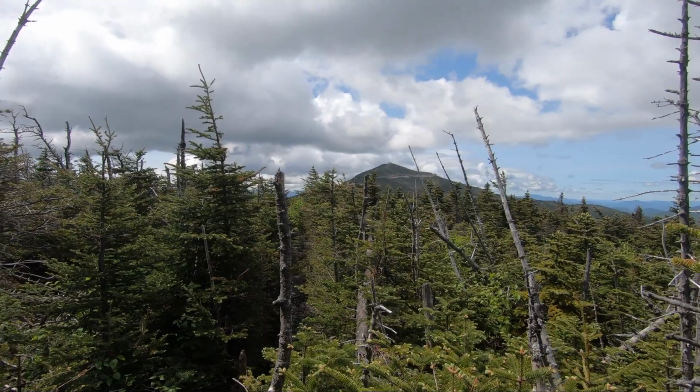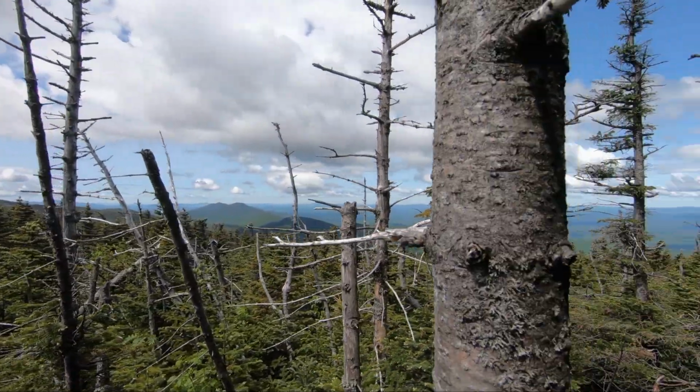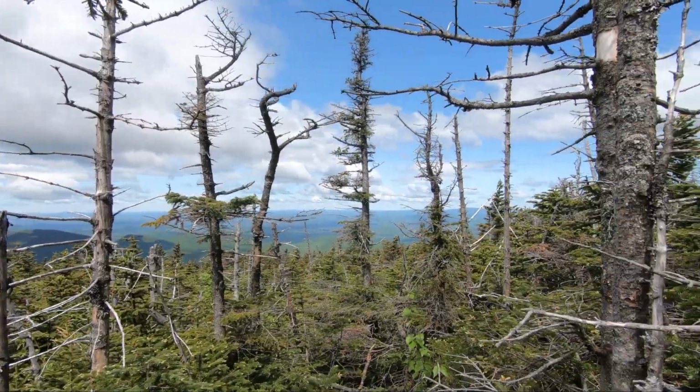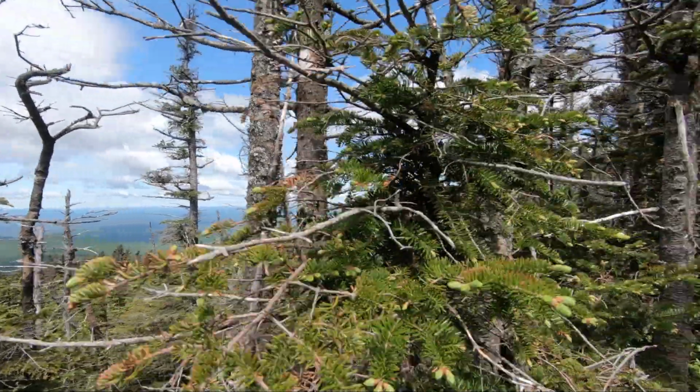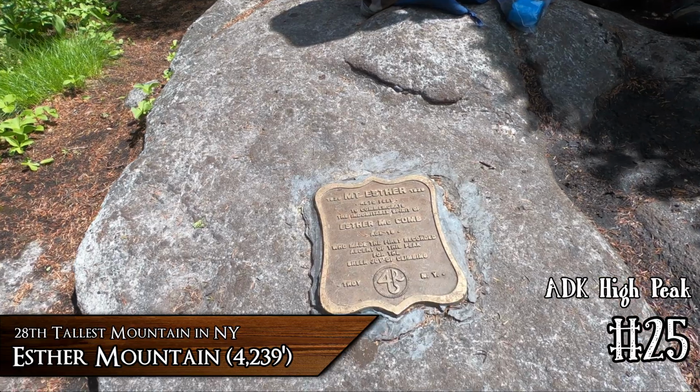Anyone who says there's no view on Esther is crazy, man. We're not to the summit yet, but look at all that. Awesome. Almost there. Let's go. All right, guys. Hey, we made it to Esther. There's a group of people over there, so we're not going to bother them, but that's number 25 for both of us. Yep. That's a win.